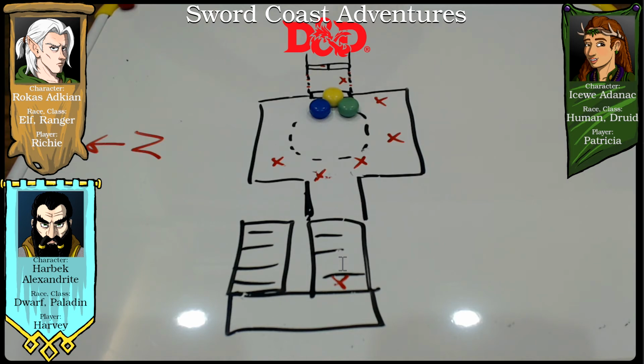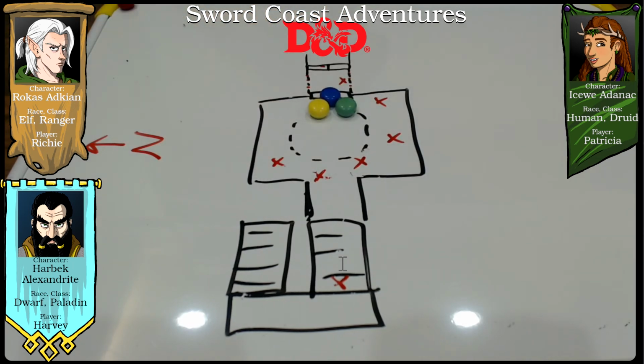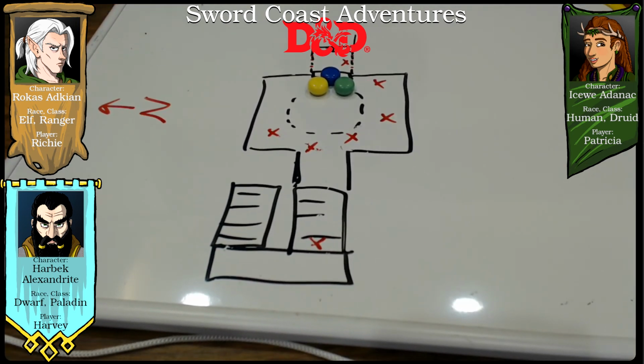Who's going first? I would. Okay, I'm going to suggest Rokus open there. If there's something there, it's going to be on the ceiling. Yeah. So open the door. We'll all be on the ready, but open the door. See if something drops down. We'll open the door looking up. Do we have to roll for initiative again? Not unless you find something.